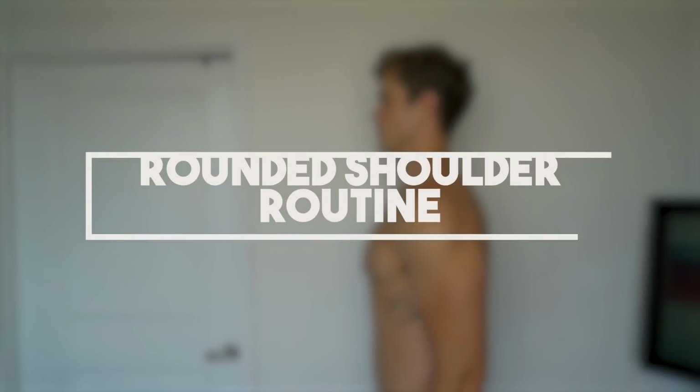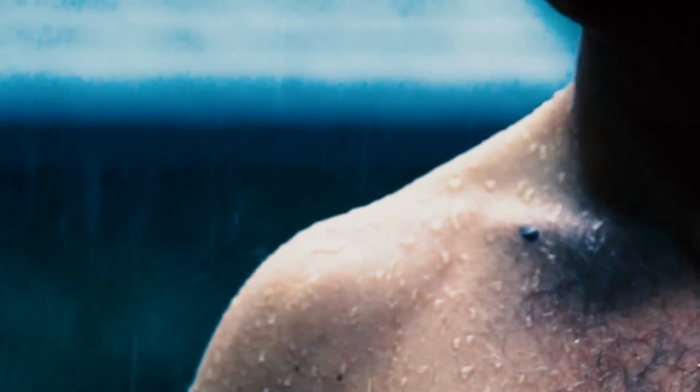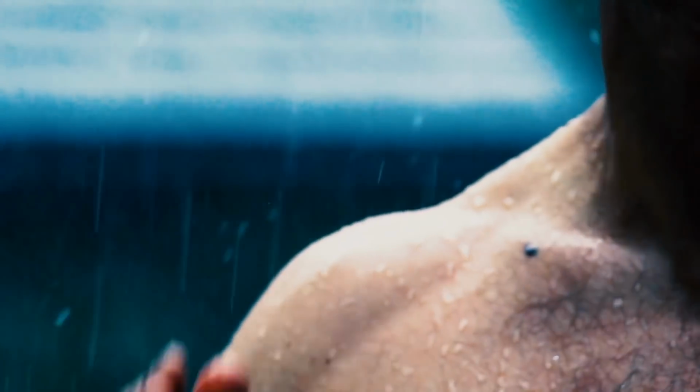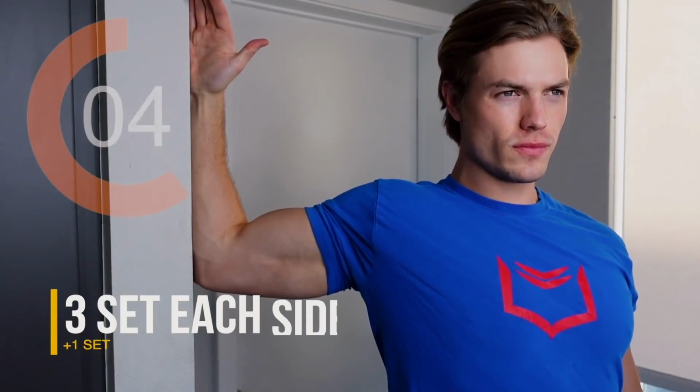And finally, the rounded shoulders routine. Now, we've talked about rounded shoulders on this channel in the past, and I've mentioned how I've dealt with rounded shoulders as well. If you want to improve your rounded shoulders like I did, you should make sure to follow this routine every day. Doing this in combination with all the other routines I've mentioned will completely change your posture forever. This isn't some temporary fix, but a total change in your lifestyle.